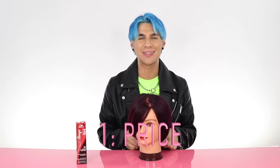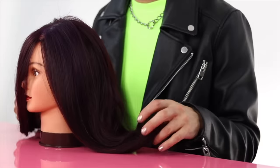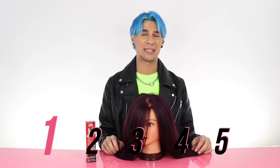So for price, two packs of these and 20 volume developer cost $19. And again, the box dye cost $13, which is a $5 price difference, which really is not much. So if you're going based off price to pick a hair color to use, you're crazy, because that is not much more expensive than using a box dye from your local drugstore. So for price, for being professional, I'm gonna have to give it a four. It's a really good price for professional hair color.